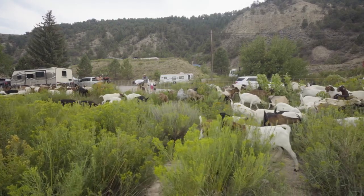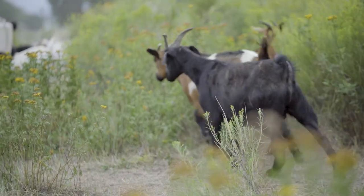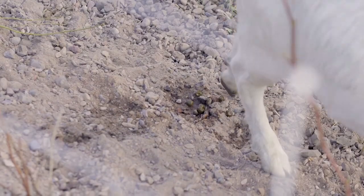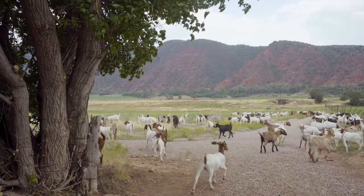Based on my past experience using the goats, they'll come in here and clean this all up. You'll be able to see the ground. The goats are also aerating the soil. They're stabilizing these steep slopes. They're fertilizing, they're eating all these nutrients and they're recycling them back into the ground. So they're doing a lot of different things at once.